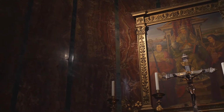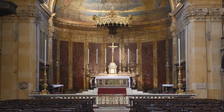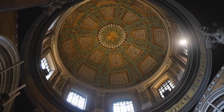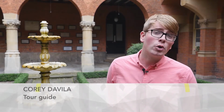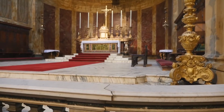There is an alabaster and copper designed baptistry where baptisms happen. It's very interesting. And of course the high altar. Most people are quite surprised because it's quite a hidden gem, really. And when they do go in and find that they've stumbled upon a little bit of Rome in the middle of Birmingham, they're quite baffled.